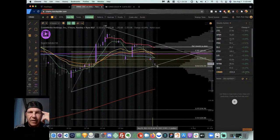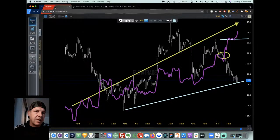All right. At least, I think we're going to get a $5 or $10 move out of CrowdStrike. So Monday's open will be important if we come back down and test this lower trend line. I expect a move back up to the upside. All right, so that was CrowdStrike, and then the last one.